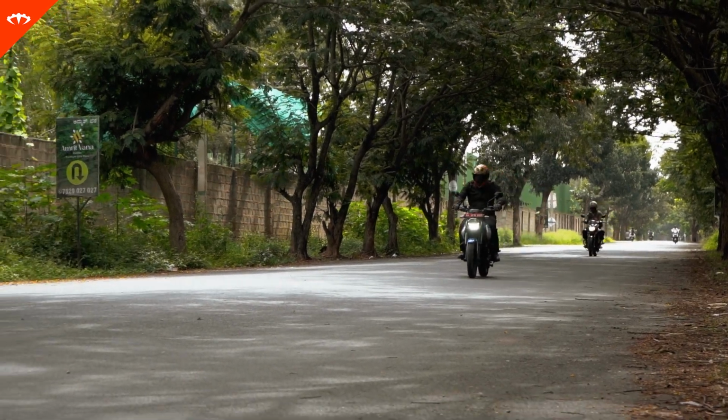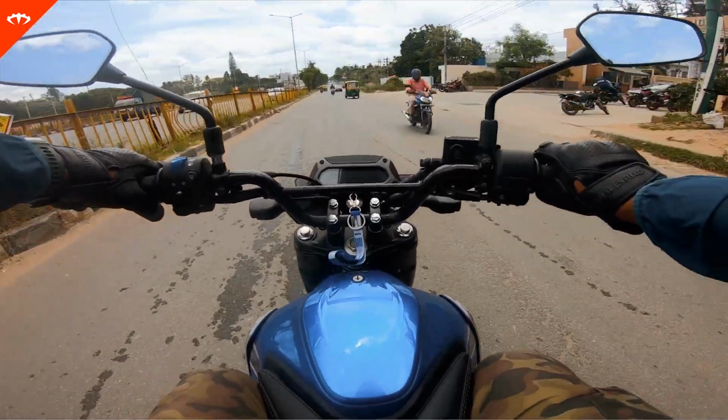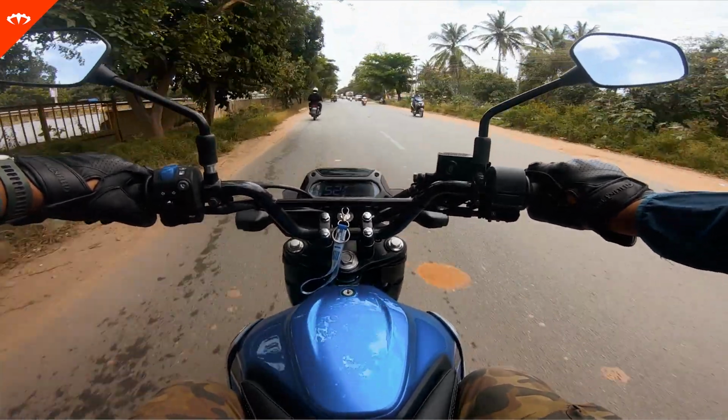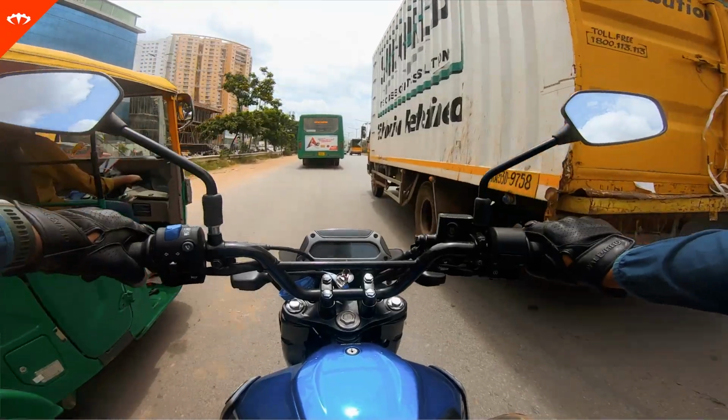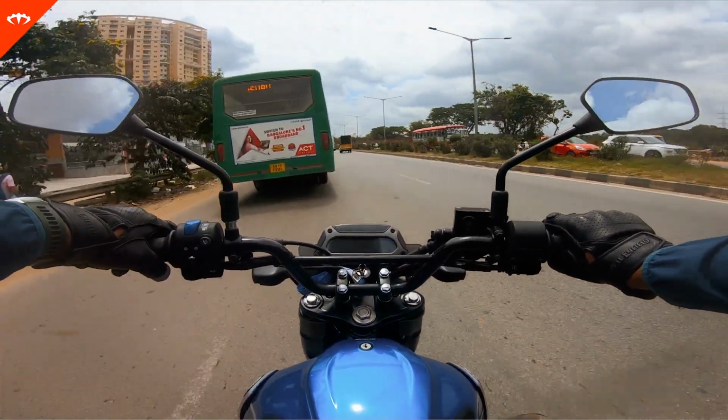So how does it feel to ride a CNG bike? Well, pretty much the same. The only difference you would probably feel is a slight lack of torque, especially when you're having a pillion. But apart from that, it feels the same. It sounds almost the same. Maybe not as rev happy as a petrol engine, but in terms of daily use, the user experience is absolutely the same.